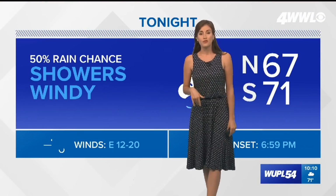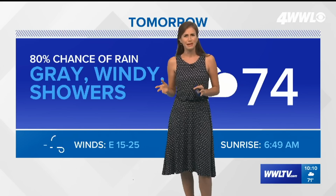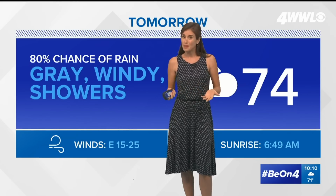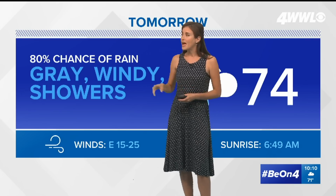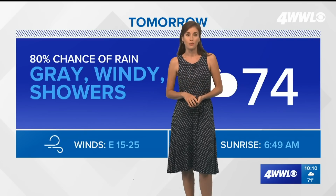So tonight we'll have a few showers. It'll be windy, temperatures in the 60s to low 70s, and then tomorrow still an overcast, windy kind of day with that sort of not very September-y New Orleans feel. Highs may only be about 74 or 75, and we do still have a decent chance for rain in the daytime hours into tomorrow and into Tuesday and Wednesday.